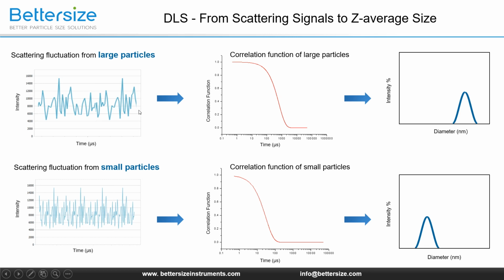If there are large particles, the Brownian motion will be slow. The scattered signal will change gradually, and the correlation will continue for a long time. However, the correlation will decay more rapidly if the particles are small, which experience fast Brownian motion. By analyzing the correlation functions, the BeNano 90 Zeta obtains the diffusion coefficient and then the particle size. This is how the DLS design of the BeNano 90 Zeta works.